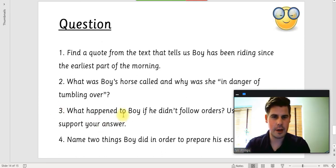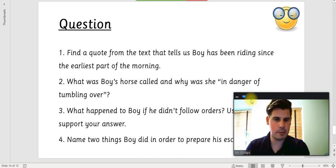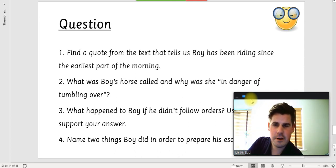Okay? So again, I'm going to move myself. Actually, I'll stay down here while I'm not blocking questions 1 and 2, and then I'll move up there. So, first of all, it says, find a quote from the text that tells us boy has been riding since the earliest part of the morning. Find a quote. We're not writing our own words anymore. We need to quote directly from the text.